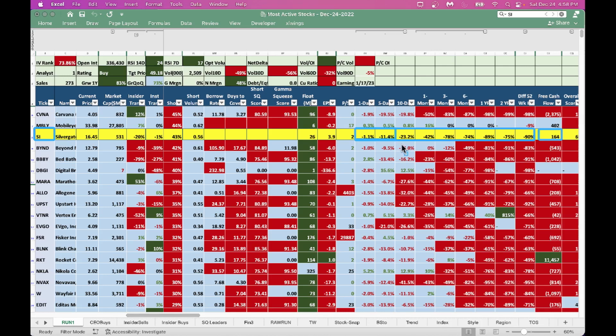And then we got a few more here. Pay attention to RSI also here. From an RSI perspective, look, RSI 14 day for Silvergate is 24. RSI 7 day is 17. That tells you it's completely sold off here. At this time, you can buy into SI Silvergate here because it's completely sold off. Look at that RSI, completely oversold. And IV rank is very high for those folks who want to sell some put options under the current stock price. You could do it mainly because IV rank is very high.